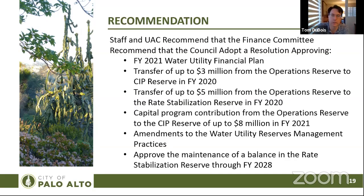So are you saying that it will be entirely drawn down by fiscal year 2028? I'm just trying to understand what this means. So you're asking to draw it down over a longer period of time? Yes, the management policy in the financial plan is to make sure that the reserve is drawn down to zero by the end of the planning period. So it should be drawn down to zero by the end of 2025. So we're flagging that as part of this plan, we're requesting a little bit of an extension from that in order to make the rates more stable through a longer period of time. Got it. Okay. And then I looked at the utility reserves management practices, but they weren't redlined, so it was hard to see what were the changes.